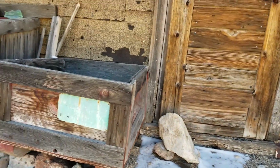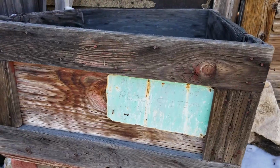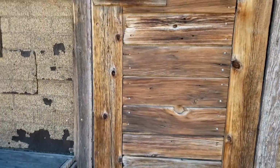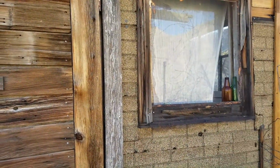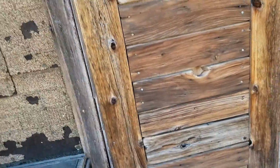And then out front, there's these 2 old wooden bins. This one says, please do not remove items. I'm guessing there might be historical stuff in it, or I don't know, it just looks like garbage. The door doesn't even have a doorknob. It's just held closed by a rock. And we got a window to the right with some little bottles in it and a curtain. Fancy. And on the left, it's got a screen. So if you were here on a hot summer day, you could have a breeze.